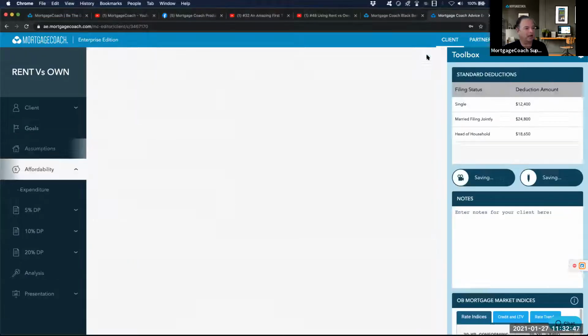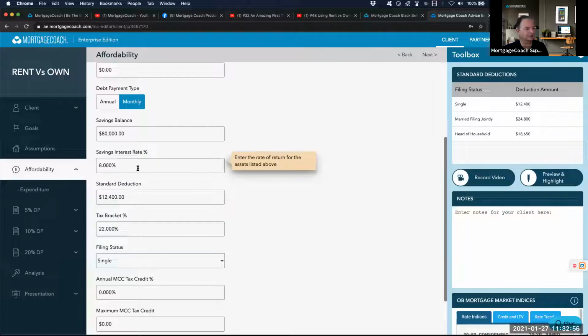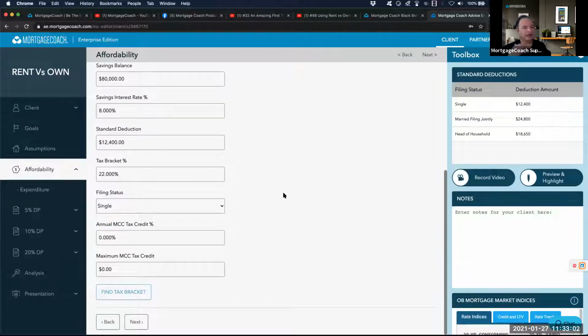Okay, so moving on now, you can see that they have some money in that savings account, $80,000 accumulating at 8%. That's where the money is coming from to make the down payment. And in this case, this is where you have the ability to have that conversation with your client about the tax benefit.